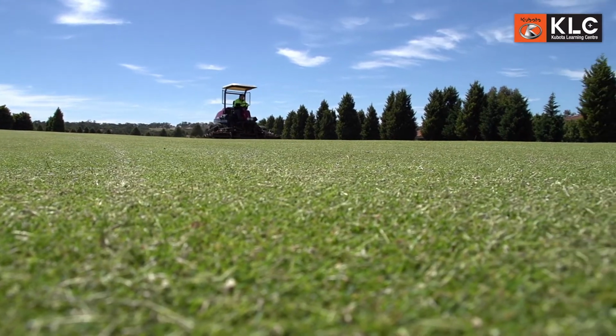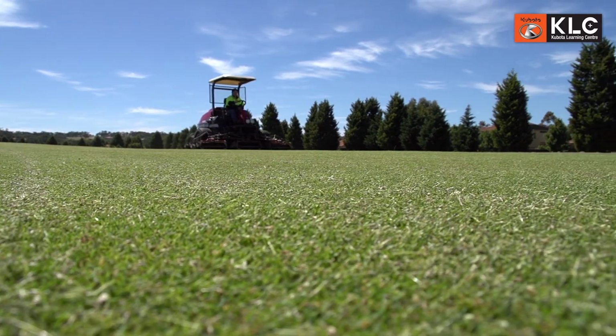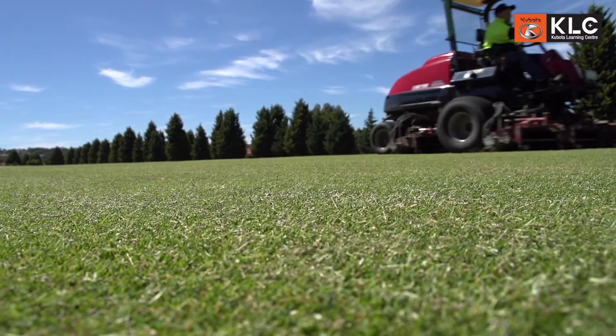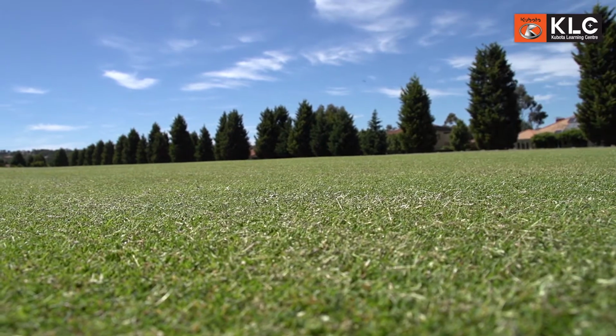Have the golfers noticed a difference since using the Baroness machine? Yeah, they certainly have. I had people yesterday saying how much better the fairway and the cut is than we've had in the past. The quality of cut, not biting in anywhere and stuff like that, so they're really impressed with it. Good feedback from the golfers, especially just yesterday. I had a golfer come around and say how much the fairways have improved over the last year, and that's coming down to the better machinery that we've got now.